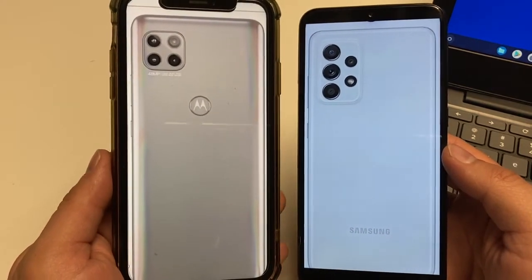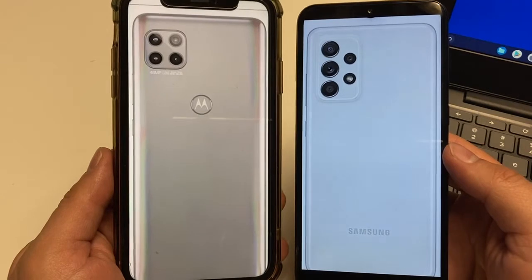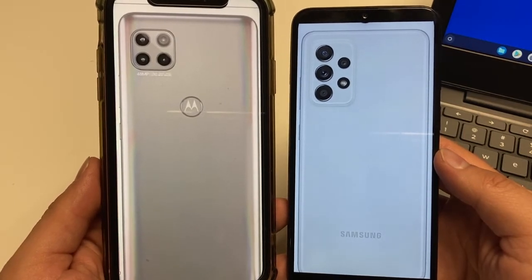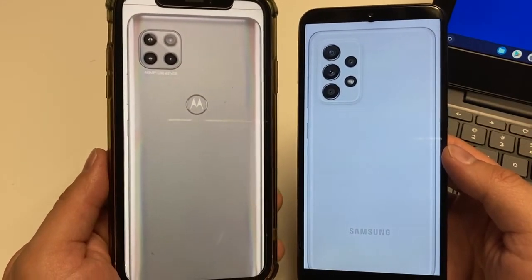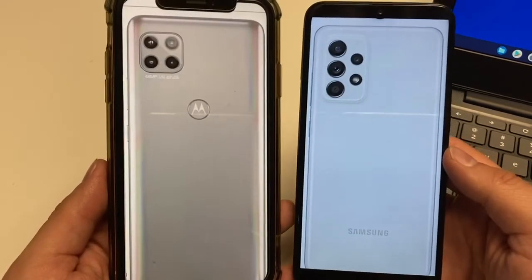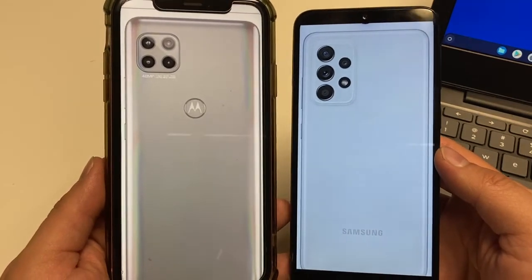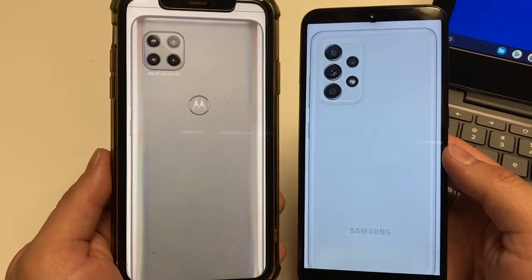So the Motorola Ace 5G has a height of 6.5 inches, 3 inches wide, 0.39 inches thick. The A52 has 6.3 inches of height, 2.96 inches width, and 0.33 inches thick. So the overall slimmer device, just by a hair, is the A52 5G from Samsung. For the heftier, weighty device, it's going to the Ace 5G. It's 7.48 ounces, kind of heavy, almost half a pound, while you get a more lightweight 6.67 ounce A52.